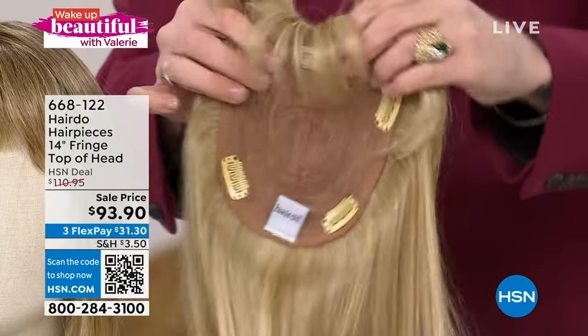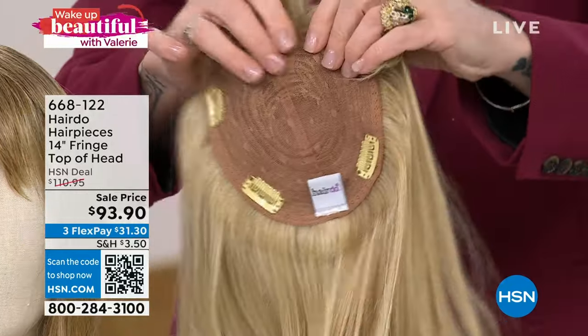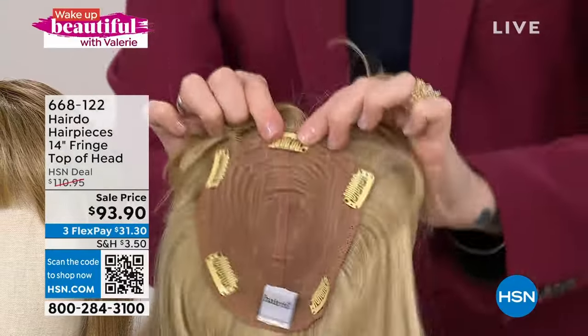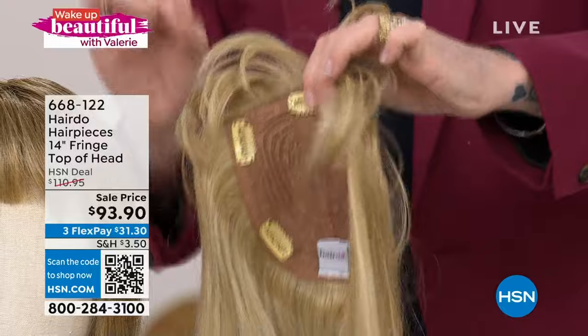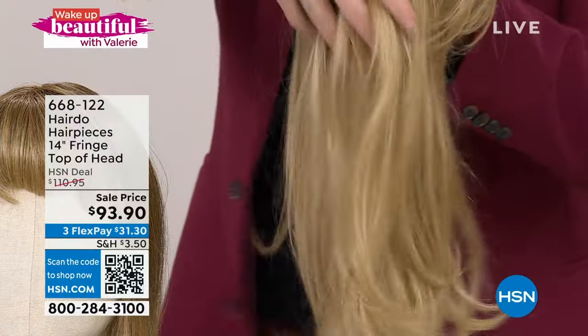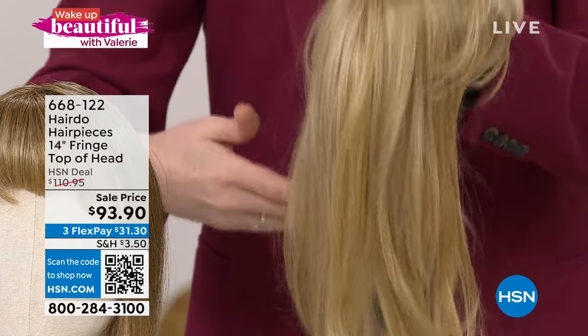And as Kyle is showing you, it is a topper. So you actually have clips in there that you're going to clip into your natural head of hair, right? That's right, yeah, they're pressure sensitive clips, so they just lock into the hair. There's no grips, there's no pins, it's a whole top of head, but you are getting this gorgeous 14 inches of natural, true to life fiber.